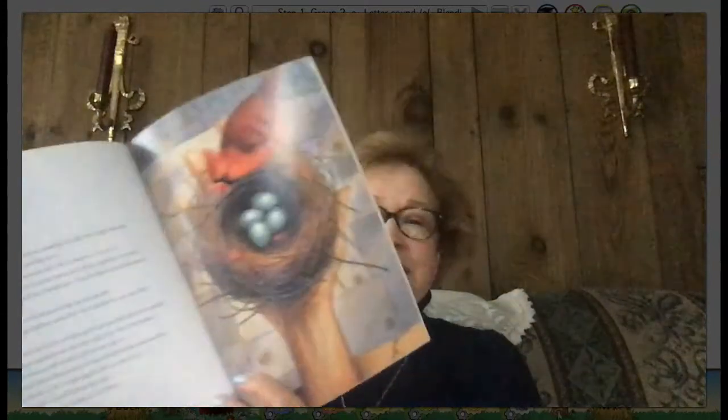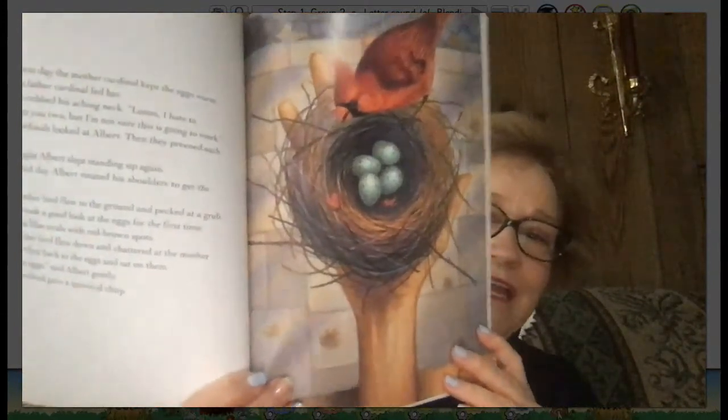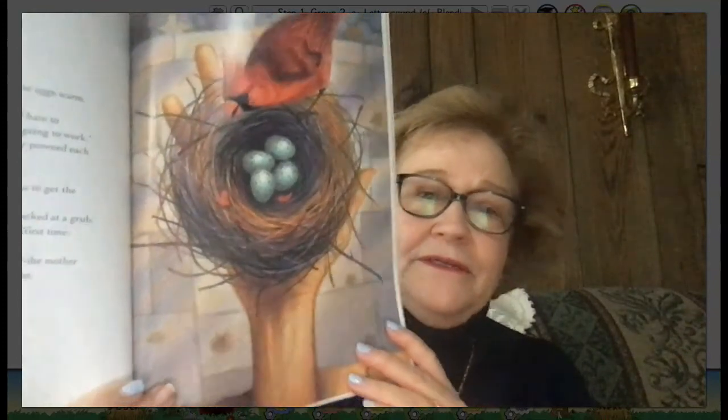So now you can see, do you see the nest? Do you see the 4 eggs in the nest? And there's the mama cardinal and the nest is sitting in Albert's hand. What's going to happen?